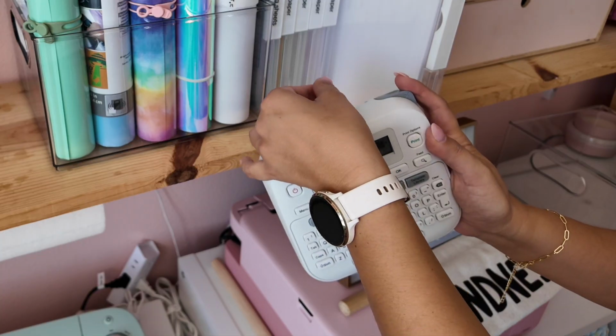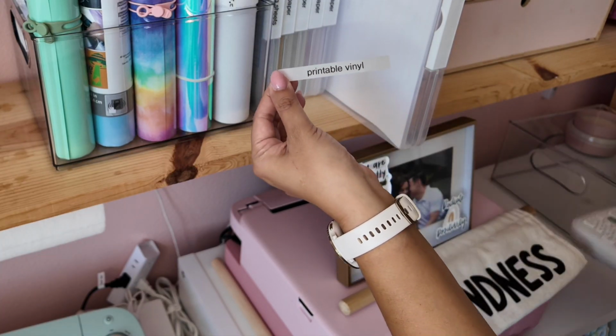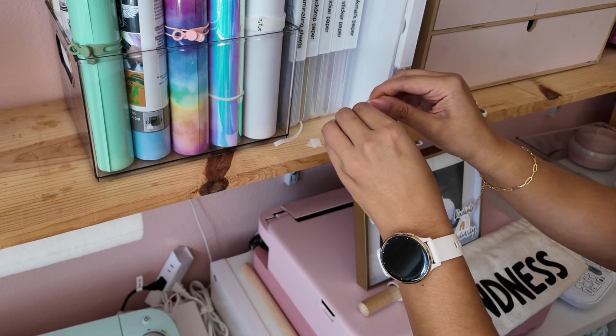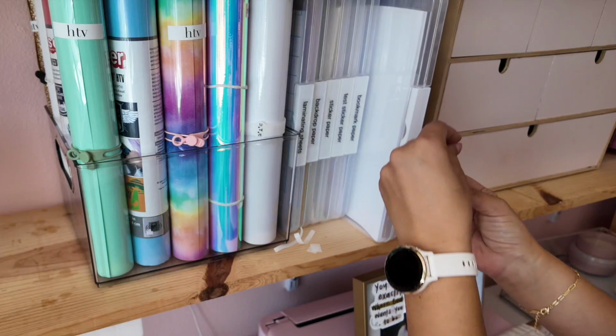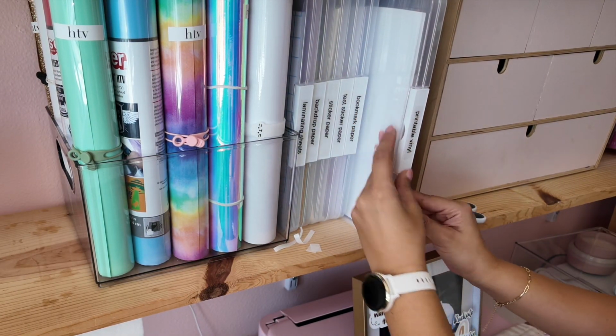This is one of my all-time favorite gadgets. I use this label maker so much. I have it in white and also clear, and I just love them. It makes labeling things and keeping things organized just so easy.